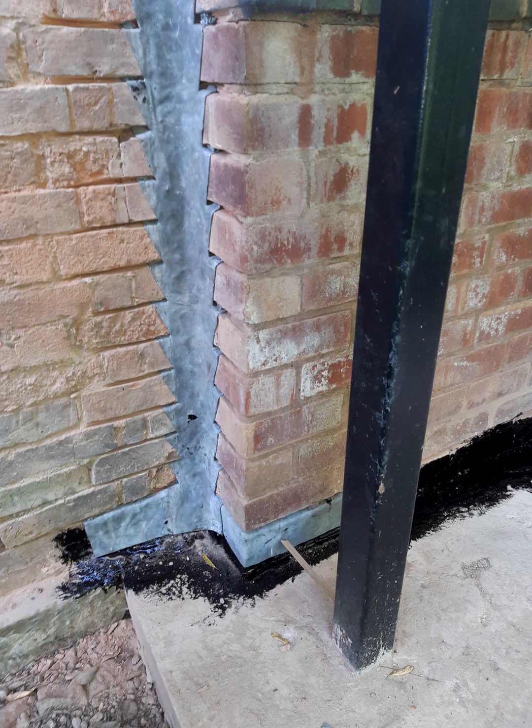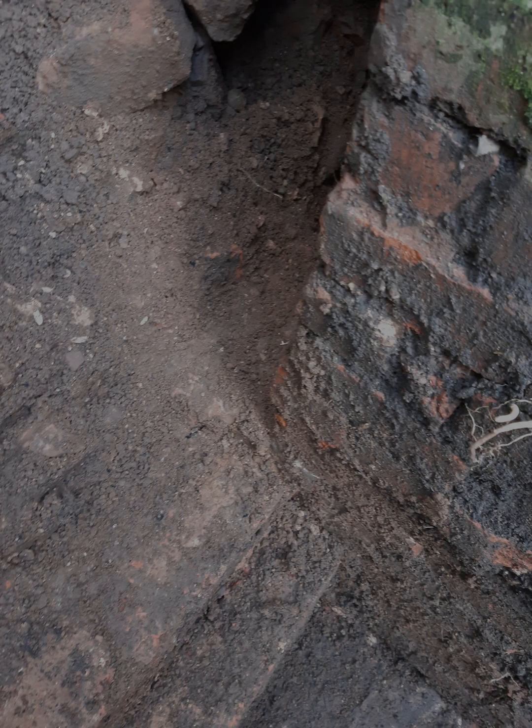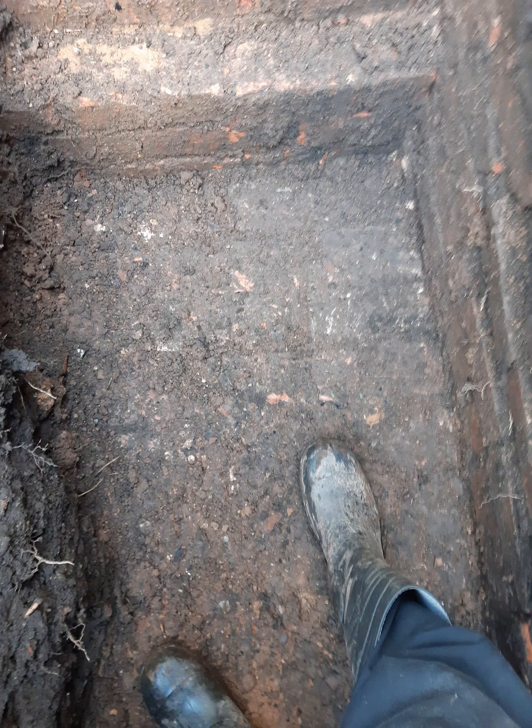We then fitted lead flashings where the toilet wall abutted the mill wall, as there was an opening joint between both walls. Next stage of the investigation, it was found that the rear and part of the gable wall on the external side of the toilet was covered with earth. We started by excavating the earth from the gable end. We then discovered that the wall was in a poor condition and required rebuilding.